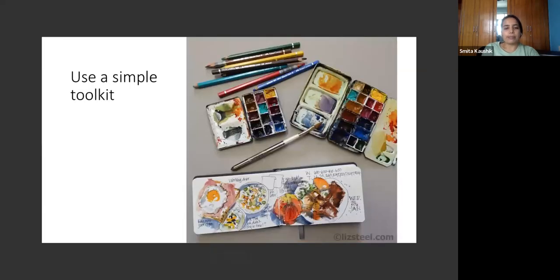Whenever you're going out, keep your toolkit very simple so that you're not confused as to which tool to use. Just carry one or two pencils and maybe two or three color pencils and just fill in quickly. Or you can make color notes and I'm sorry we missed that part. If there's time towards the end, I'll show you how to take color notes.